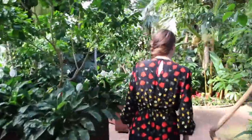Right now, we are inside of our Crystal Bridge Conservatory. Inside of our conservatory, we have a whole tropical environment. It includes both a rainforest and also a desert environment. So I'm going to walk through and tell you about some of the wonderful plants we have in here.